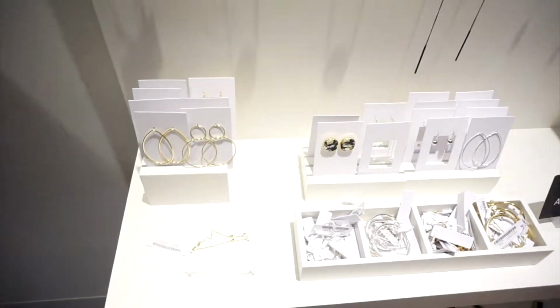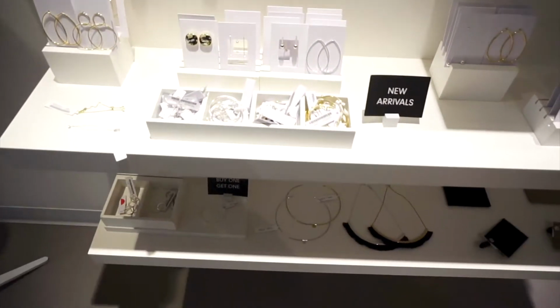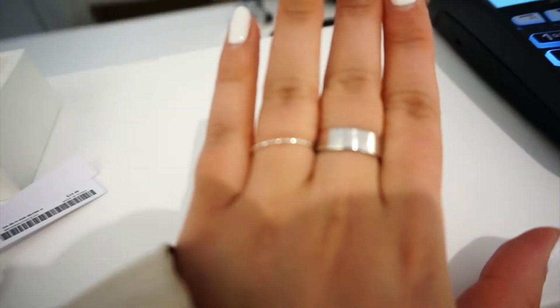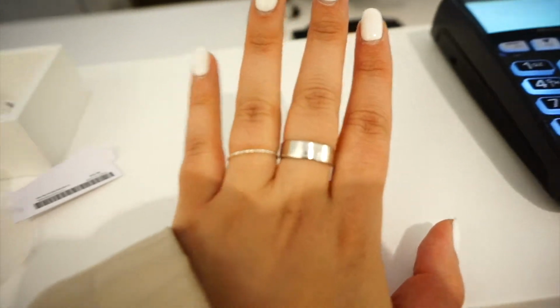They have some gold pieces today. They always have silver, but today gold. And they always have a buy one get one. Oh my god, this one's so adorable too.